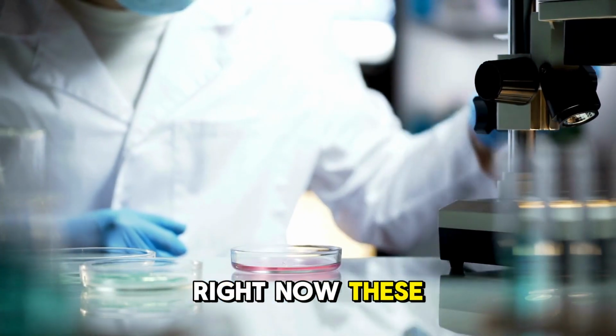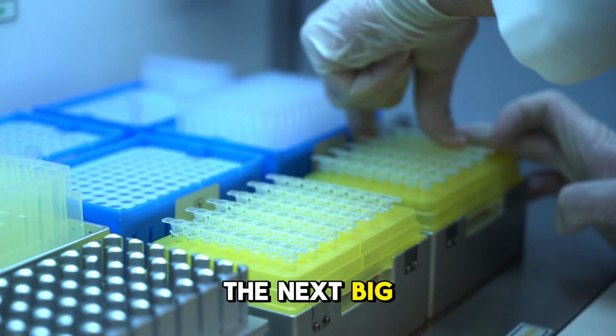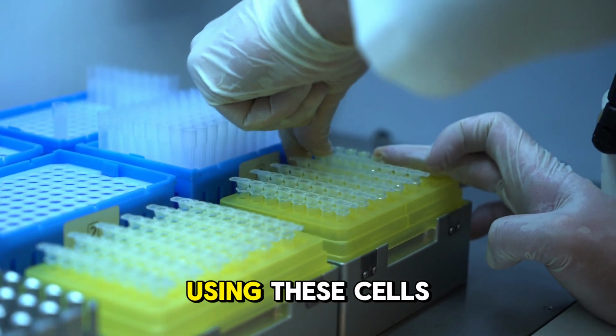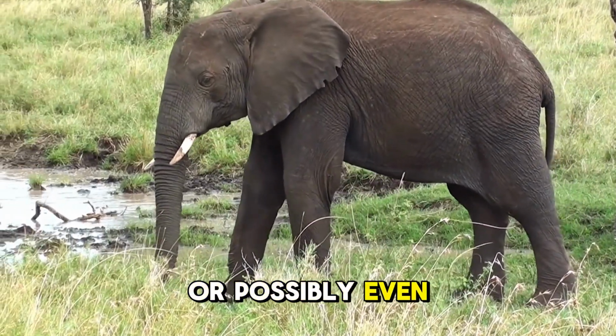Right now, these edited cells are being carefully studied to make sure they function as expected. The next big step would be to create viable embryos using these cells, which could then be implanted into a surrogate elephant, or possibly even an artificial womb. But here's the thing, we're not there yet. Creating a living, breathing animal from these edited cells is a complex and time-consuming process.